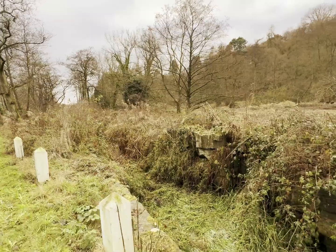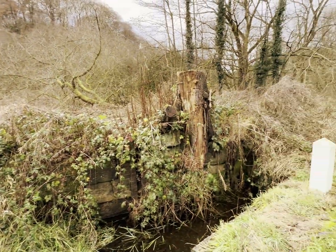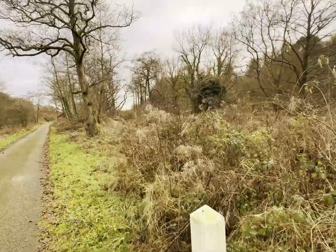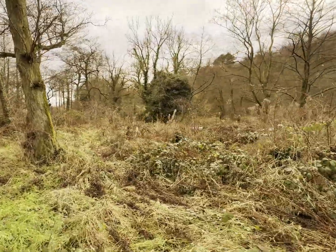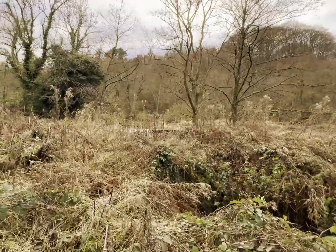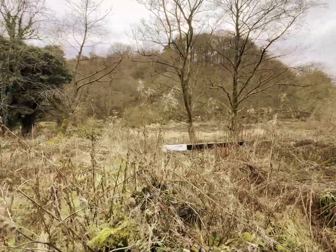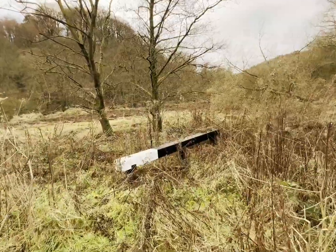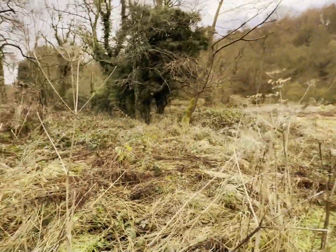The bollards actually pinpoint the remains of the lock, just hidden away in the bracken. There's even a bench made to replicate a lock gate. We now press ahead, through where the lock used to sit, towards Crumpwood Weir.